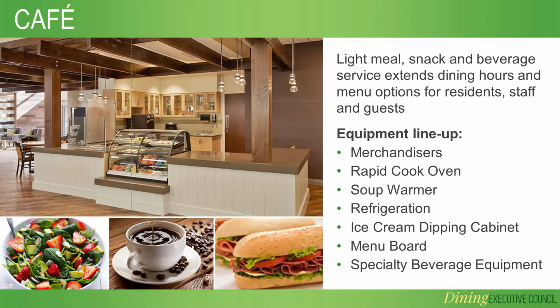This amenity is a great way to offer extended dining hours and extended menu options beyond the service offered in the main dining room. Typical cafe menu items may include continental breakfast, soups, sandwiches, and salads to order, or pre-made in the kitchen and packaged as ready-to-go items.